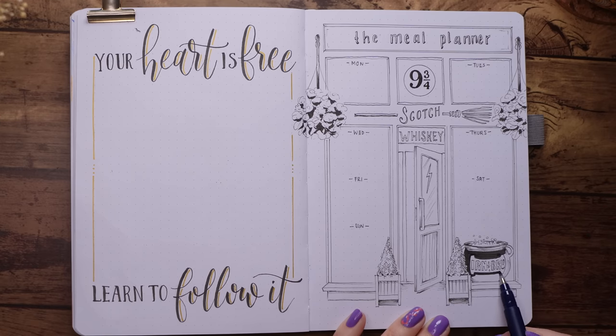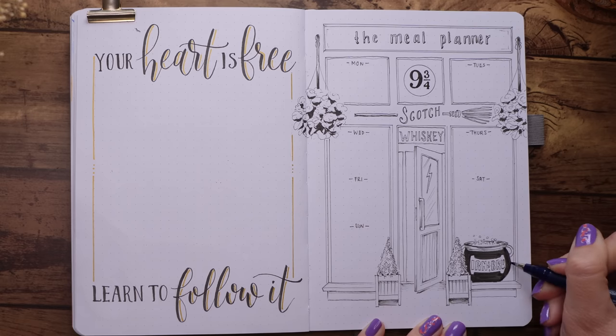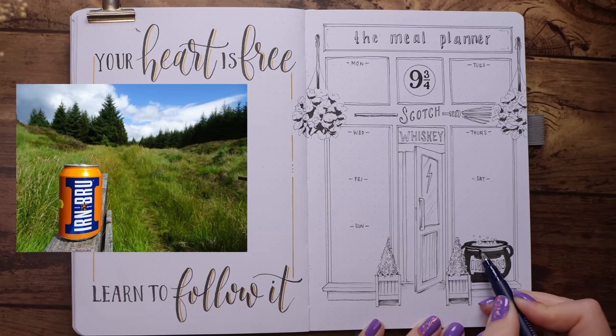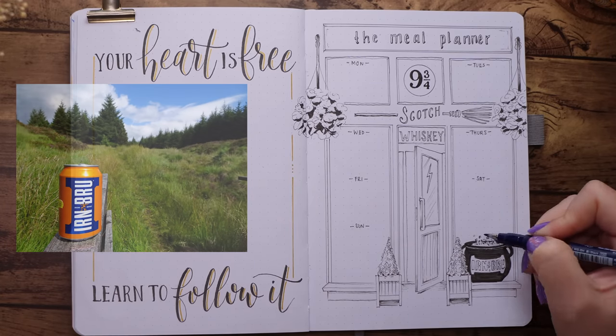And to tie in that witchcraft thing, I thought I would put a cauldron in the front window, but it's actually brewing iron brew. Now, iron brew is the other Scottish national drink. If you're not familiar with what it is, it's like a soft drink. It's been around since 1901.